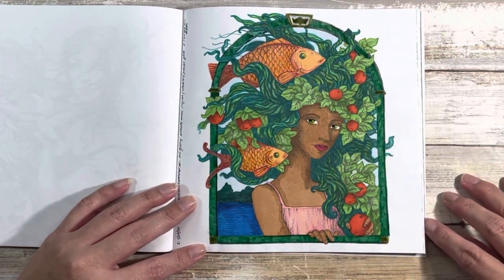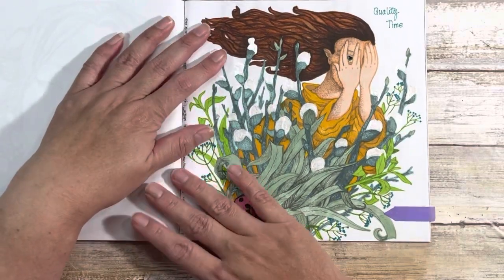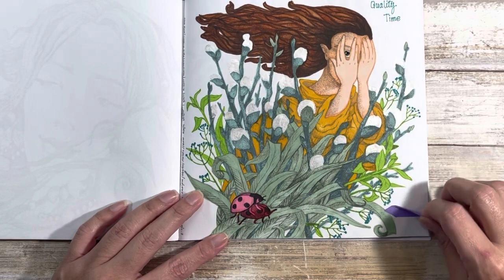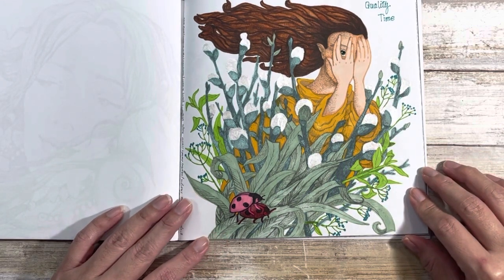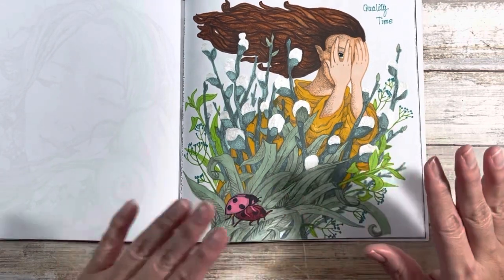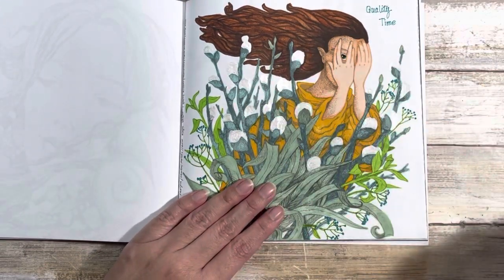And then the other page is actually the very first one that I did. And I talk about it a little bit more in the haul video, but I did not realize that there were actually 2 ladybugs in this picture until I started to color one of them. I'm like, oh, there's 2. Wait, what are they doing? Okay, all right then.